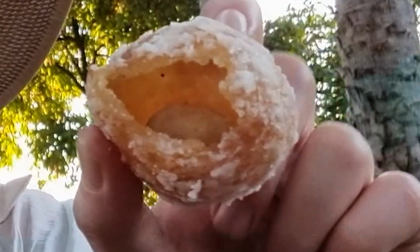Quite the little parcel. I think this is like a mung bean scotch egg. You can hear something rattling around in there loosely. It's like a frosty donut. There's just a lump of mung bean in there.